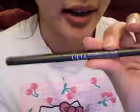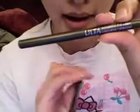I'm really excited to do this review today, comparing the Ulta Automatic Eyeliner with the MAC Technakohl liner, which is also automatic.